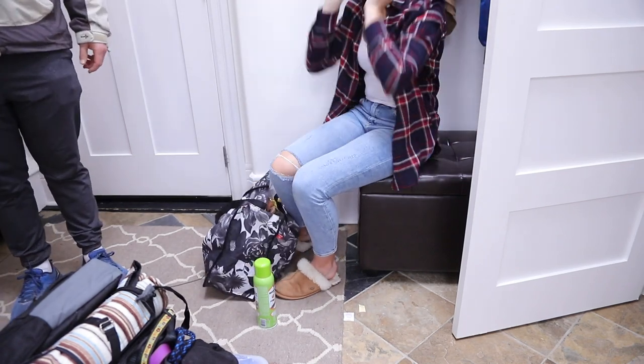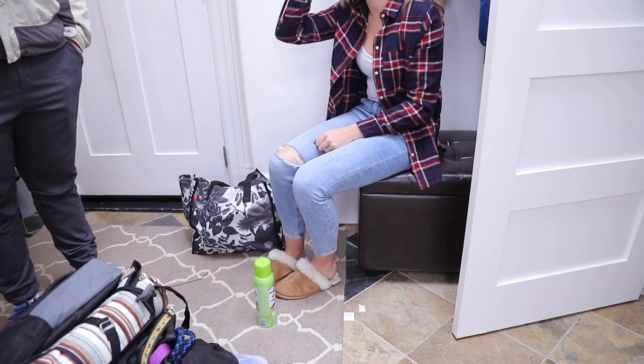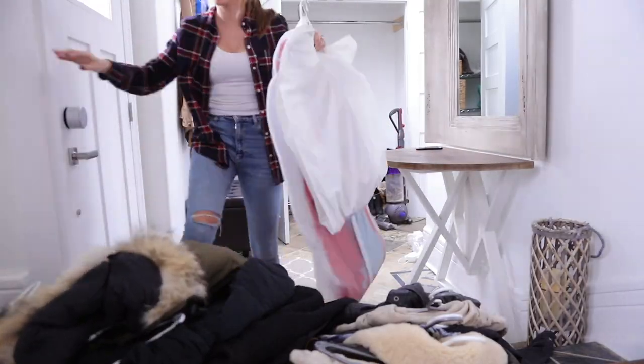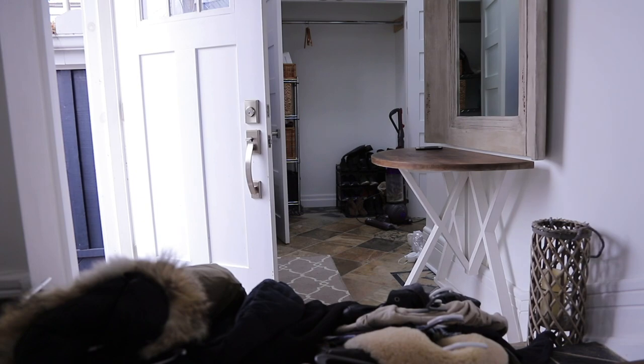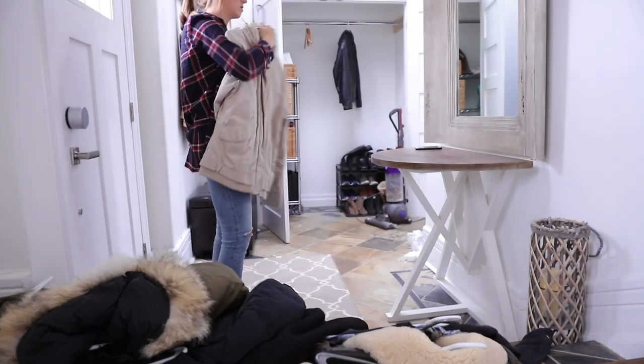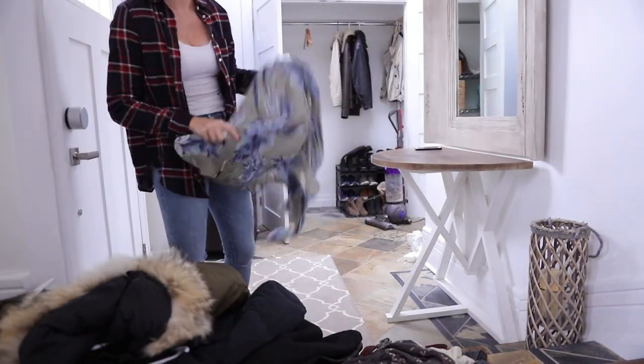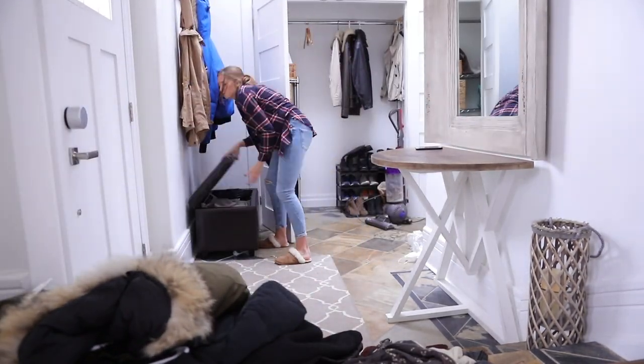Got rid of over 10 pairs of shoes that I no longer wear, mostly summer shoes that are just looking really, really worn, and they just couldn't have lasted another season. So I got rid of those, and then it was time to put back our coats.